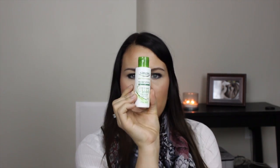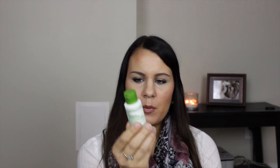So this is the Simple Sensitive Skin Experts Replenishing Rich Moisturizer. And I got this as just a sample size with some makeup remover wipes. And I think this is a really, really good moisturizer, especially for someone like myself who doesn't like to have a really heavy moisturizer on, because I do tend to get kind of oily throughout the day, so I like to avoid moisturizers that feel really greasy, and this one doesn't.